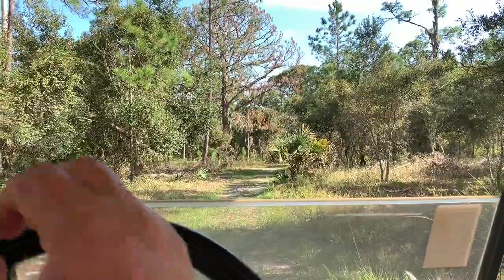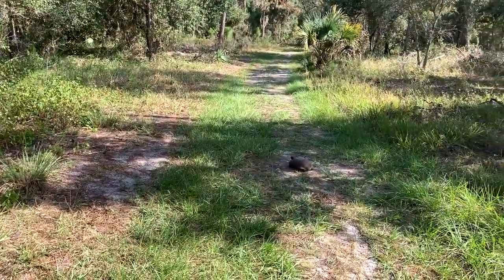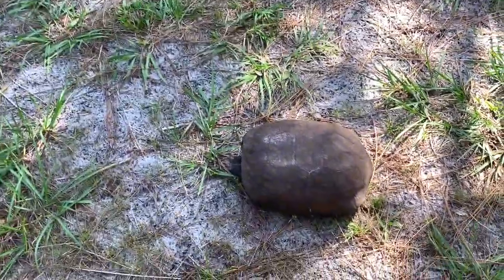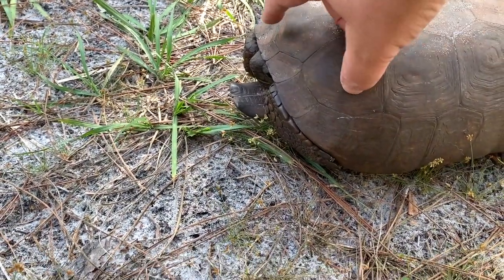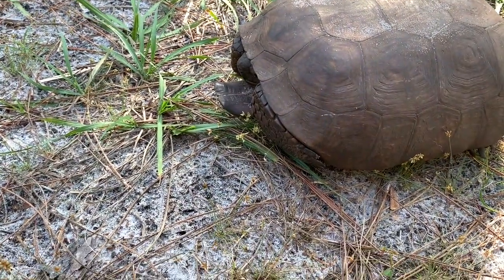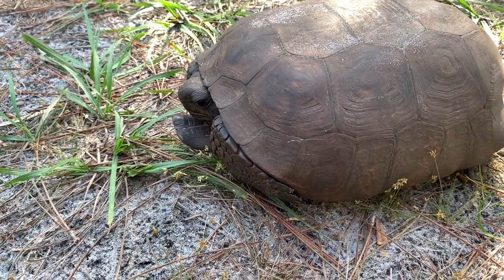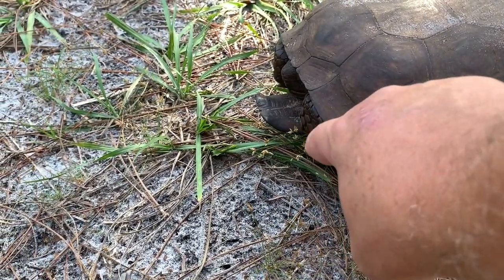Uh-oh guys, we have a turtle alert. Look at this. What happens when a turtle's in the middle of the road? Hey there, little guy. Hey there, Mr. Gopher Tortoise. This is a gopher tortoise. How are ya? He's cute. You gonna stick your head out and say hi? Hmm? You gonna say hello? No? Look at you.